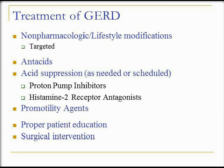Okay. So with that being said, they're still going to be the go-to drugs for most instances. Metoclopramide is going to have a role in patients with delayed gastric emptying as an add-on promotility agent. Okay. Surgery is always an option for those of you who are working in large medical centers where you see patients who are refractory to acid suppression and metoclopramide, and it works great, but for most intents and purposes, it's going to be medical management.